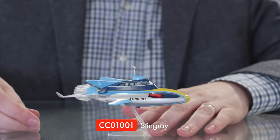Now, since I announced it last year, our new tool of Gerry Anderson's beloved Stingray has been the single most inquired about release that I can think of in recent memory. So I'm very pleased to say that the day is finally here and Stingray is now not only available to order, but it's actually in stock and available to ship right now.